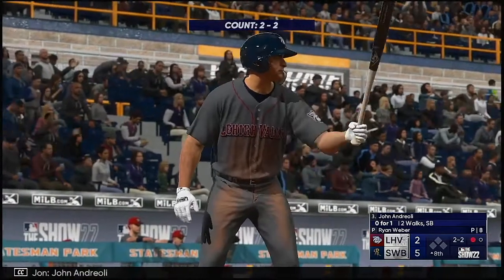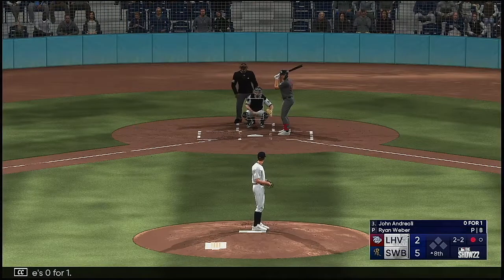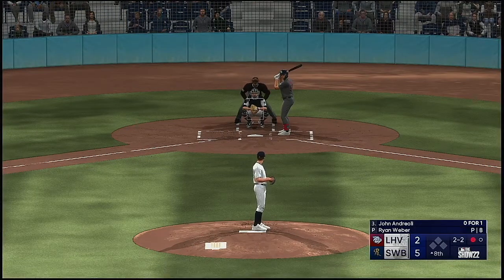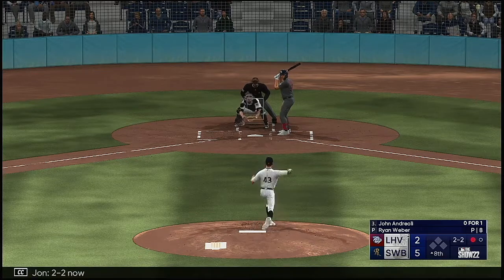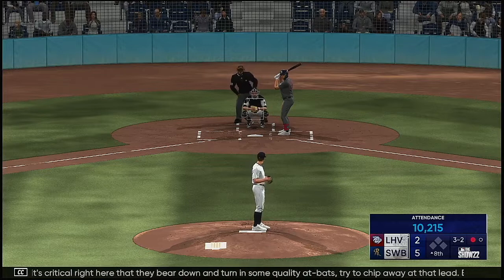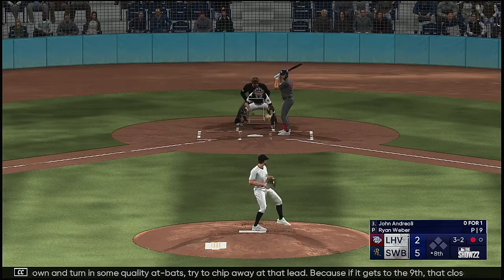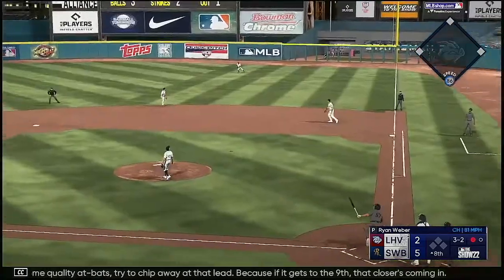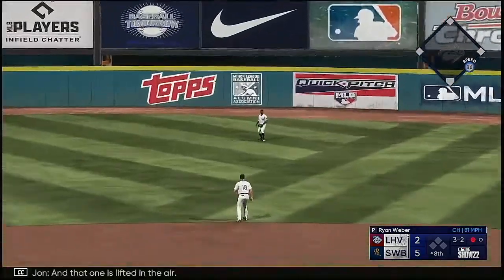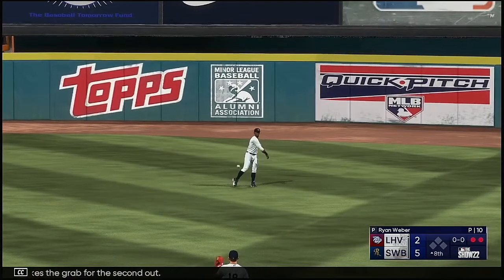John Andreoli, the next to hit. He's 0 for 1. Andreoli. 2-2 now. Well, it's critical right here that they bear down and turn in some quality at bats, try to chip away at that lead, because if it gets to the ninth, that closer's coming in. And that one is lifted in the air. Makes the grab for the second out.